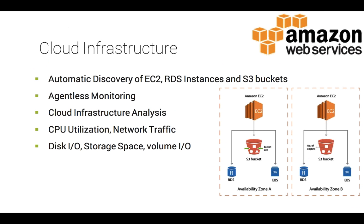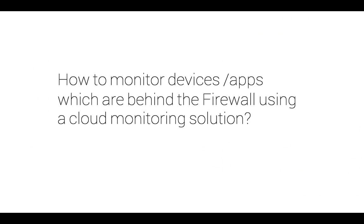And we do have a solution for cloud infrastructure monitoring as well, Amazon Web Services, where you can monitor your EC2, RDS instances and S3 buckets. With agentless monitoring, we use the Amazon API, CloudWatch, to get the performance metrics. The reason we have this monitoring here instead of using CloudWatch itself is that we maintain the history, which is costly to maintain with Amazon CloudWatch. Site 24/7 keeps the history of monitors from the day it's created till it's removed from your account.